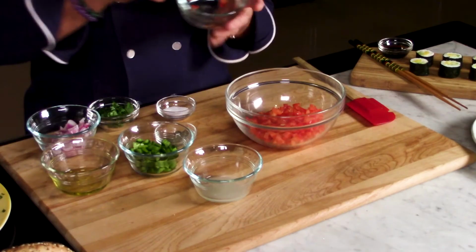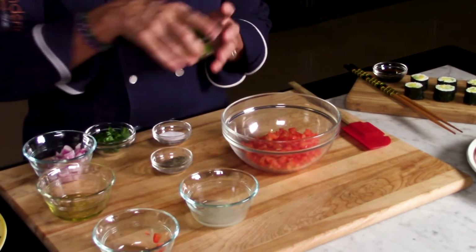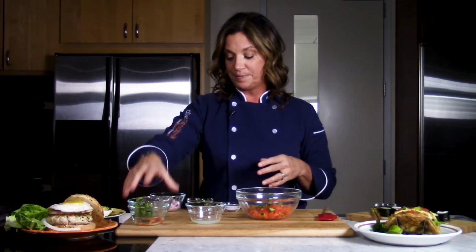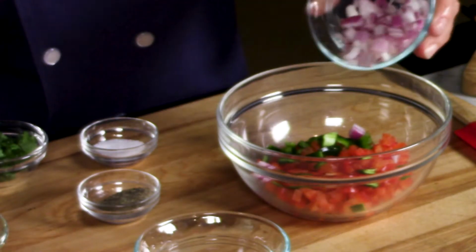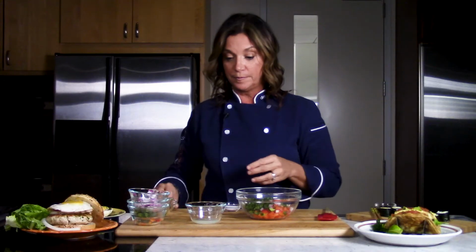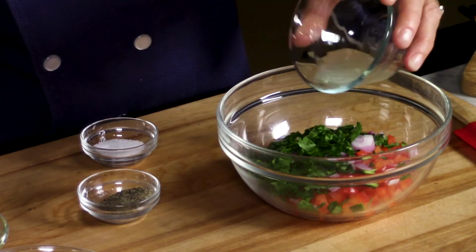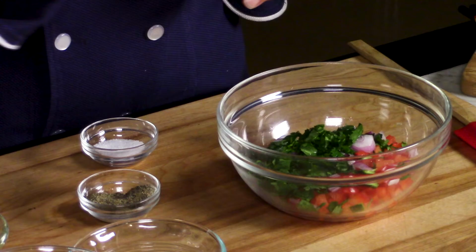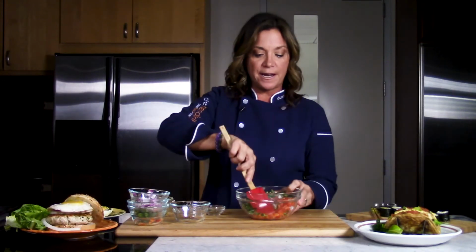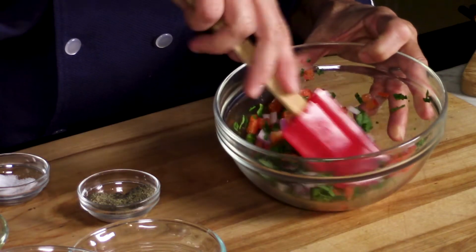Okay, now we're gonna make an avocado relish. Super simple, lots of flavor, lots of nutrition. We're starting with some red bell pepper, adding a little bit of jalapeno, depending on the heat you like. I like a lot of heat. Some diced red onion, cilantro, I love it. Lime juice, a hit of black pepper, freshly ground, and some kosher salt. We're gonna mix that up and then add just a hit of olive oil.